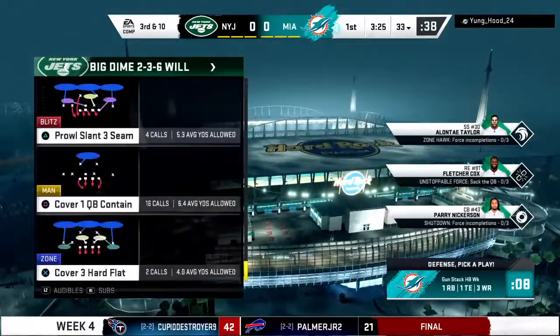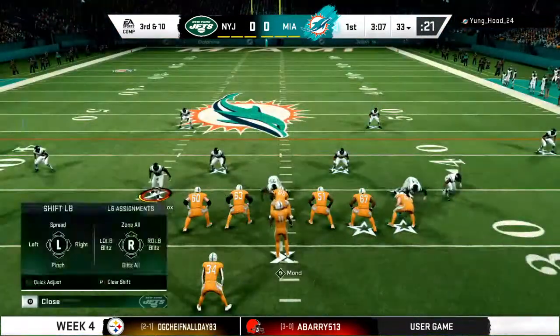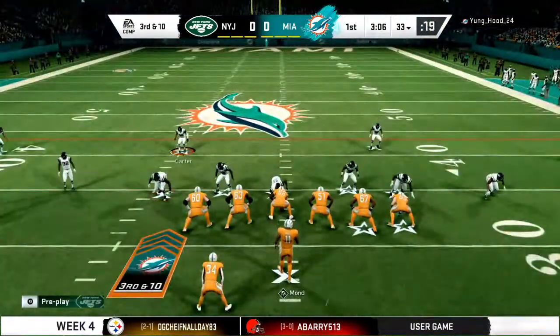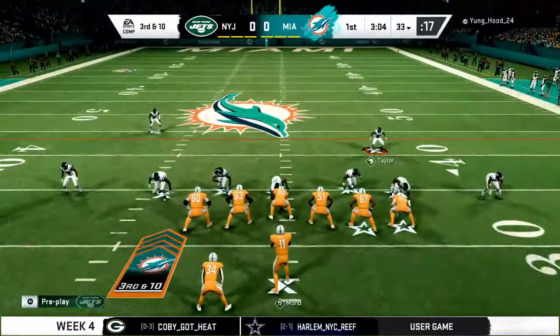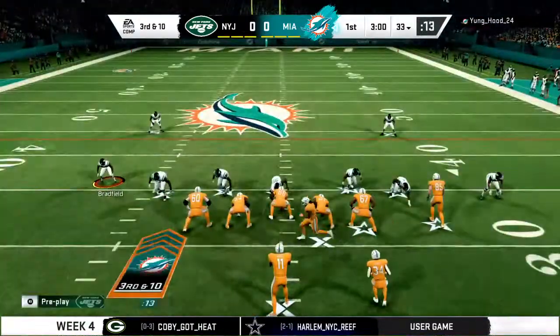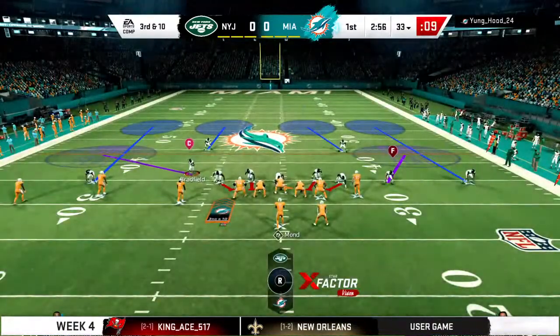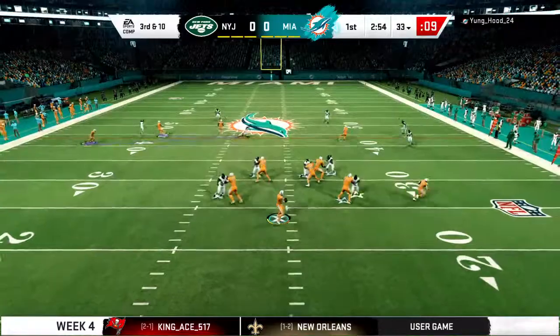Anytime you call an inside running play, you just know there should be a lot of congestion there. You're counting on your offensive line to take control of the line of scrimmage. That didn't happen in this case, and that play got bottled up. They're going to look to throw.